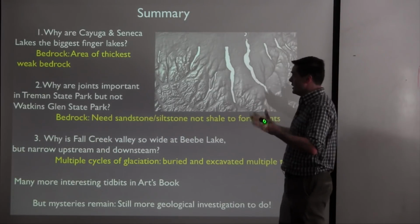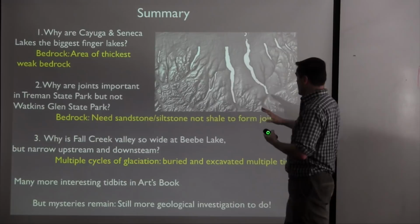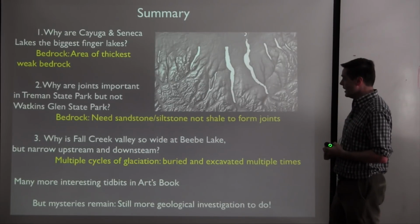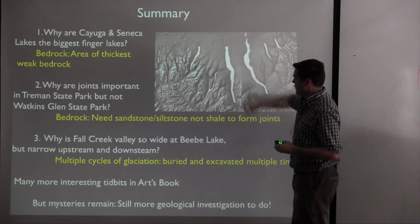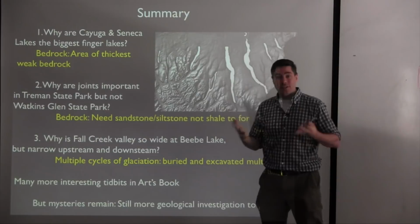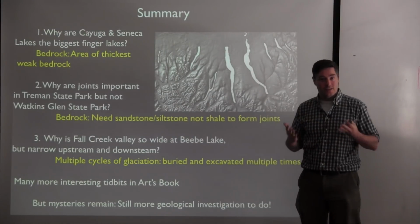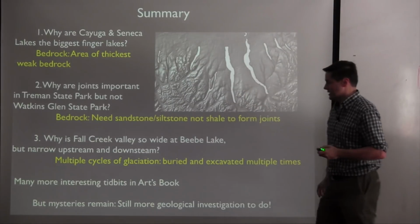Basically telling you the story that bedrock is really important for understanding both the size and shape of the Finger Lakes as well as the differences we see between the different gorges. For example, the areas where there was thick sediment that was very weak and easily eroded made the two biggest Finger Lakes. We also see these differences in the joint patterns in the gorges, and you need the sandstone or siltstone to be able to make these joints, and that's why we see them more here in Cayuga Lake than over in Watkins Glen.